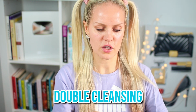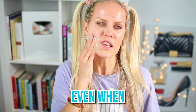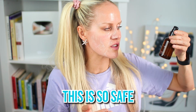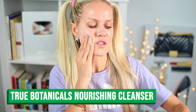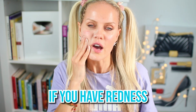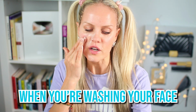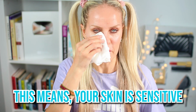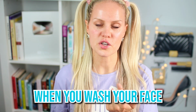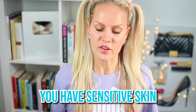And especially if we do double cleansing, if your skin gets red even with the most gentle cleanser, this is very gentle, this is so safe, this is from True Botanicals, nourishing cleanser. Nothing can be gentler than this. This is a super gentle milky cleanser. And if you have redness when you wash your face, that means your skin is sensitive. Look at this. If your skin gets red when you're washing your face, that means you have sensitive skin.